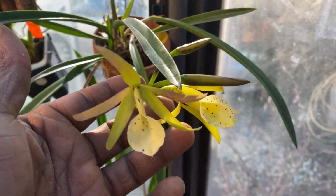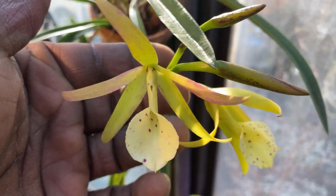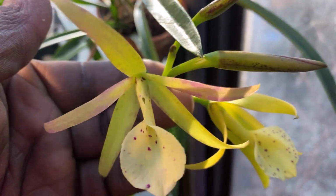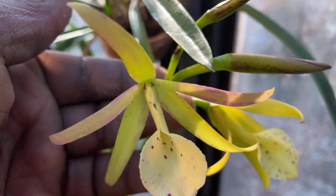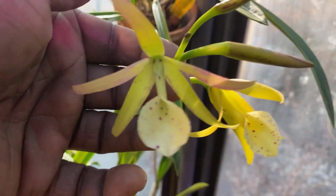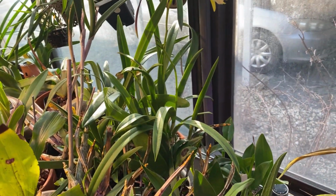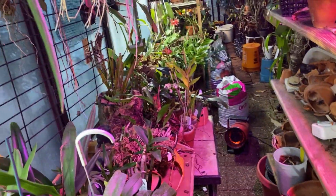But this certainly doesn't look tatty. This is my BL Yellowbird. That is maintaining its color longer, because down in this area it's a lot cooler than down at the other end where the heater is. It does get heat from that heater on the floor. Thank God that's all I've had to use so far.